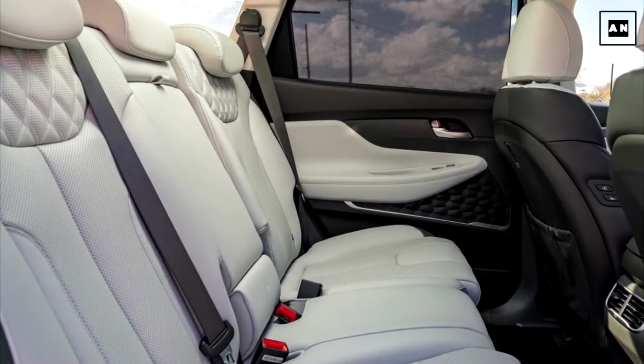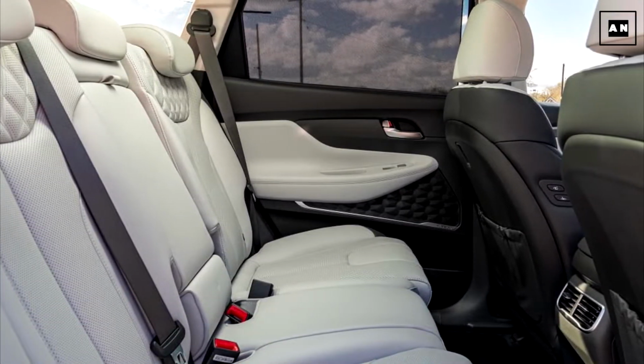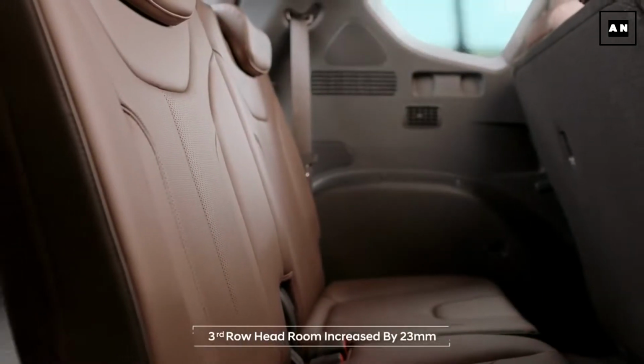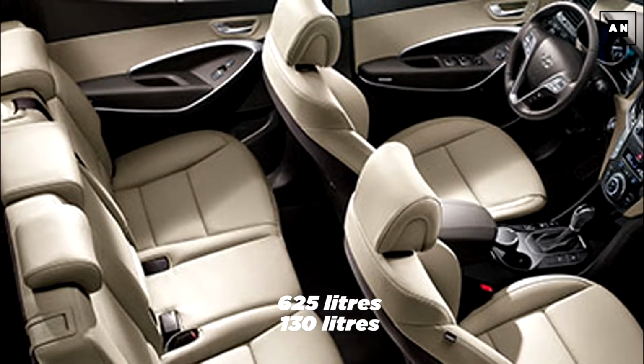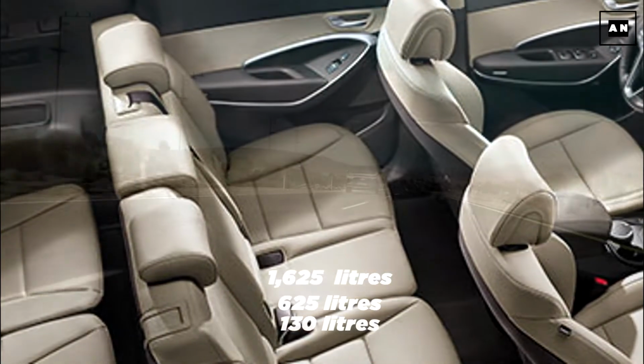levels are healthy. Realistically, you're only going to get children in the third row, although this is countered by a roomier than average middle row in which you can comfortably seat 3 adults abreast. Boot space is tight with all seats in place at 130 liters, increasing to 625 with the third row stowed and 1,625 with the middle bench folded too.